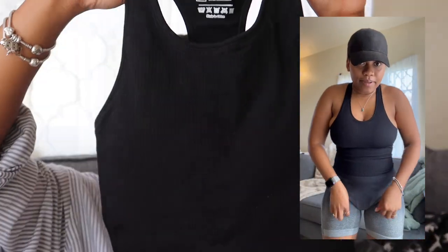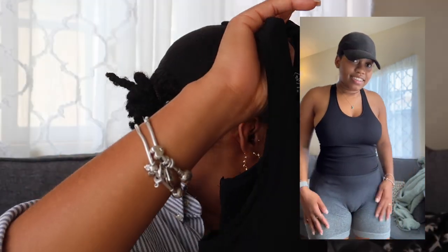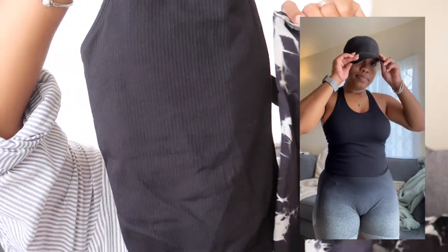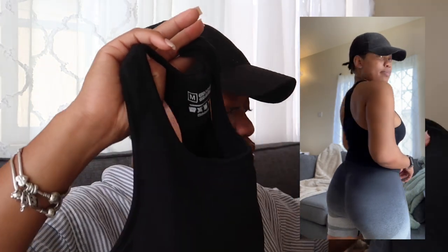Now, I got this top. It didn't come with a bottom, but I'm excited to wear it. And again, that's why I love getting blacks, because I can change them out. I don't have to be restricted to just wearing what it comes with. I can even wear this with this.